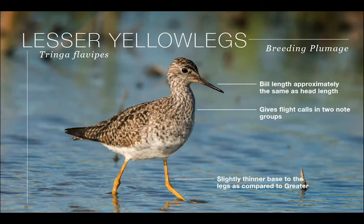And the big thing with these is the bill length. So a lesser yellowlegs, if you take the bill from here to here, it's going to be approximately the same length as from here to here on the head. If it's longer than that, you can assume it's a greater. A lot of people say if you were to take this bill and jam it through the head, does the tip of the bill stick way out through the back of the head or no? So in this case, it's approximately the same length. It might be a little touch longer, or at least maybe just in the angle.